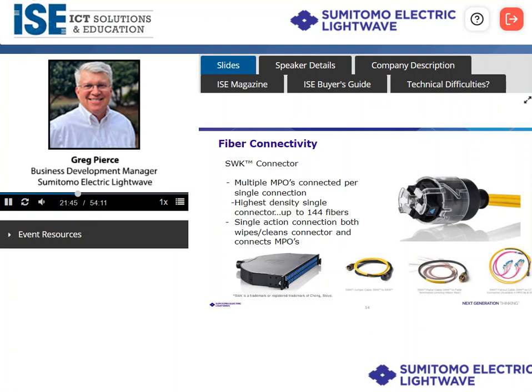Now, it's certainly not the footprint of an MPO, but it is still a single connector. So a single action of plugging those connectors together, and you not only wipe and clean the MPO, which of course, cleaning in the data center when you're doing connections is always critical. When those MPOs get cleaned, with this connector, it wipes those MPOs clean and then connects the MPOs.